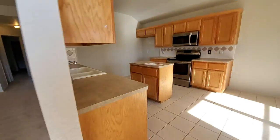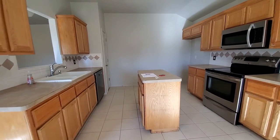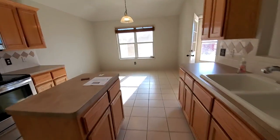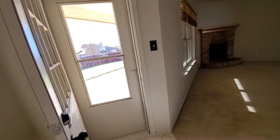Oh, let me show you the kitchen. Here's the kitchen. Really nice. Does have a pantry. And then the dining area. Super cute. Super duper cute.